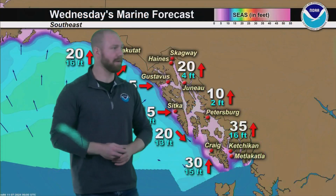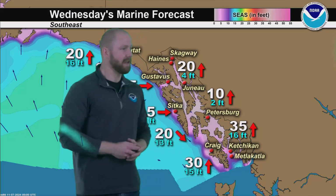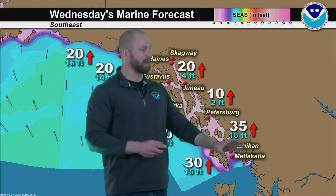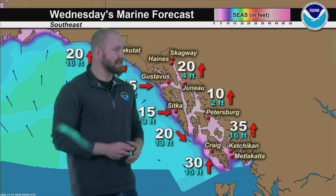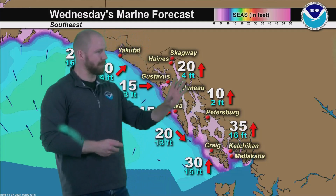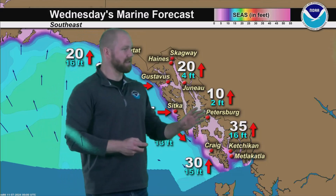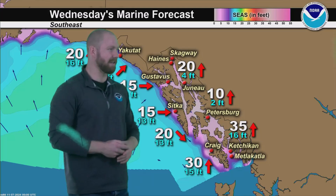Let's take a look at our marine forecast. So Wednesday, we're not expecting anything too strong at this point. We do have some 35-knot winds starting to move up into the Ketchikan area. Seas up to 16 feet there. However, much of the rest of the inner portions of the Panhandle is staying relatively light, 10 knots to 20 knots out of the south, 2 to 4 feet.